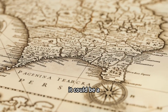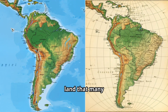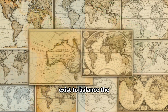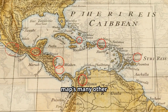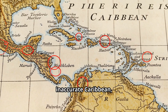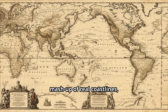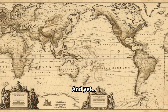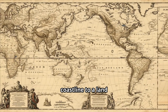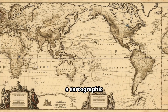Or it could be a representation of the mythical Terra Australis, the unknown southern land that many cartographers of the era believed must exist to balance the land masses of the northern hemisphere. They point to the map's many other errors, a wildly inaccurate Caribbean, non-existent islands, as proof that it's a flawed mashup of real coastlines, sailors' rumours and pure guesswork. And yet, the resemblance of that southern coastline to a land buried under miles of ice remains. It's a ghost on the page, a cartographic anomaly that defies easy explanation.